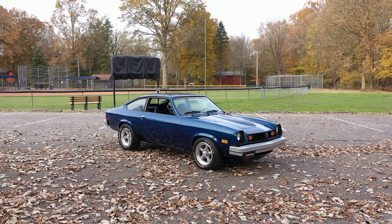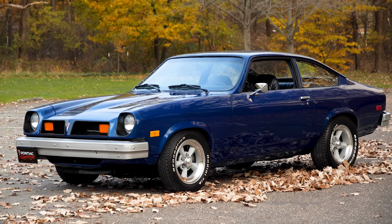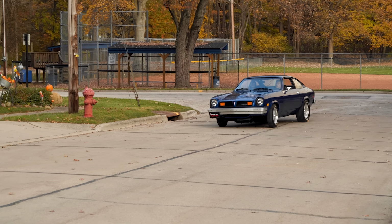Best part about all of it is that we did keep it on the street and doing stuff with my son, Matthew, and my daughter, Alicia, and my wife, Yvette. It's been fun. We've been able to go to a few cruises and not just back and forth to the racetrack. It's been nice to have something that's on the street and usable.